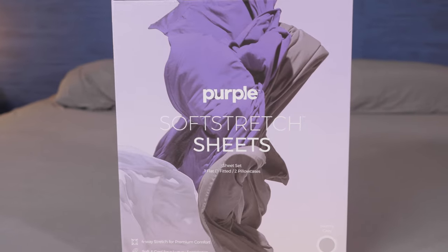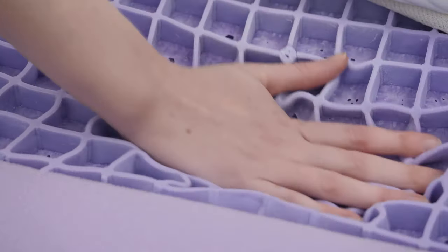Today, we're gonna be talking about the Purple SoftStretch Sheets. That is very difficult to say, so let's see if I can get it for the rest of this video. SoftStretch Sheets. The Instagram famous brand Purple is known for their purple grid mattresses. You've probably seen them online, but they also make a lot of other products, including these sheets.